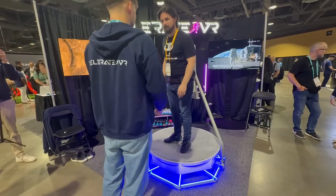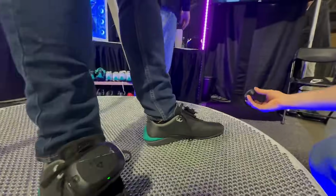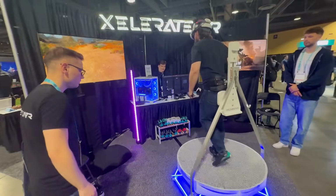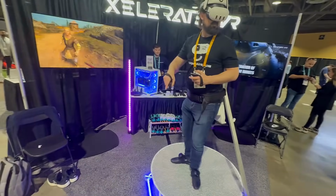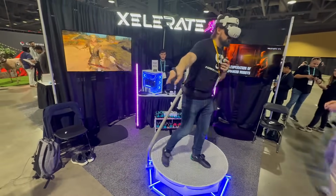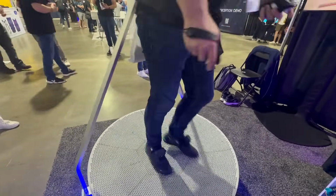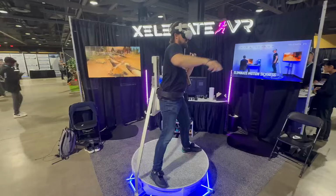I demoed the basic exploration environment where I could walk and rotate freely, and while there's still a learning curve, it feels way more intuitive than the older treadmill setups. Not to mention it's a lot quieter than older treadmills, so it feels a lot more designed for home use, where you won't disrupt people by playing on it. If they can hit a competitive price point on this, it might be the first omnidirectional system that actually finds a home in consumer VR setups.